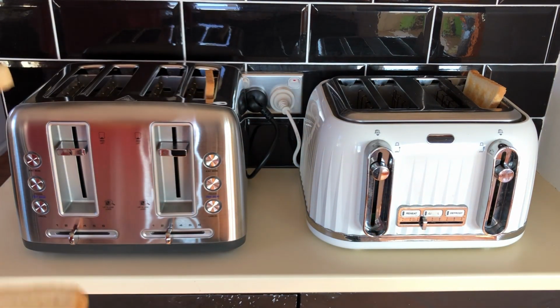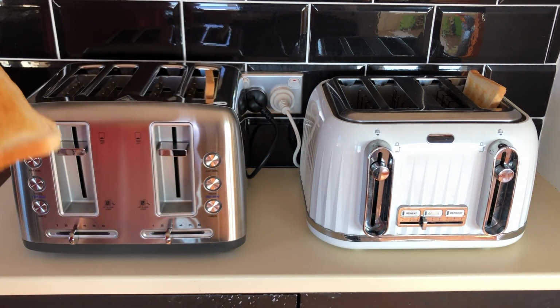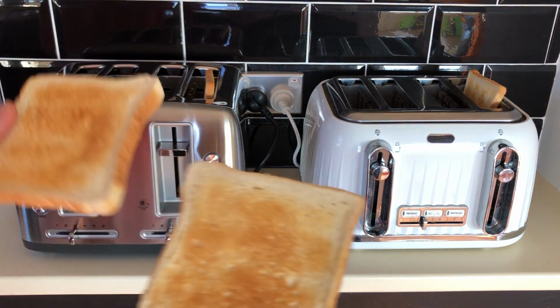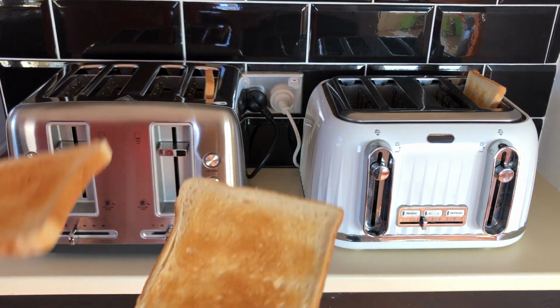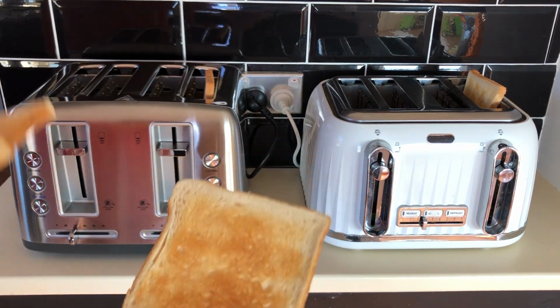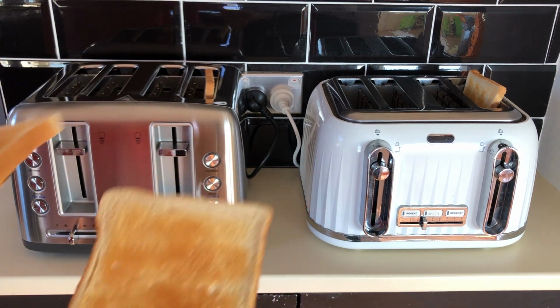So, what have we learned? Well, the Kmart toaster is faster, for a slightly less even cooking, not a problem to most people. So there we go. Round 1, $40 versus $100 for the purposes of making just plain white toast, which I think is what most of us are going to do. I don't know about that extra spend. All right, let's try another test.